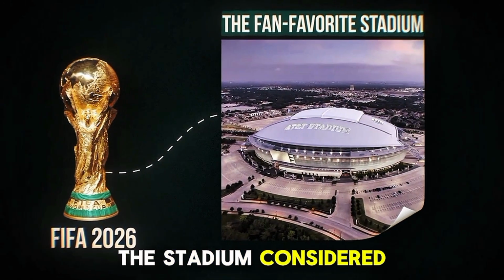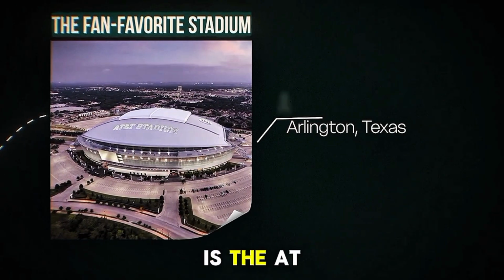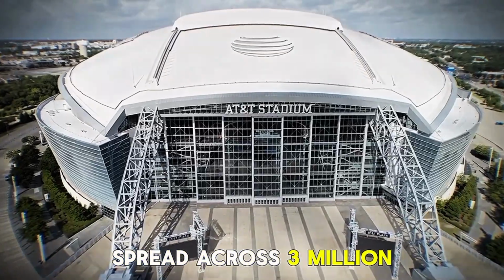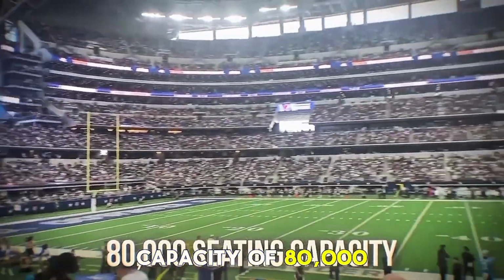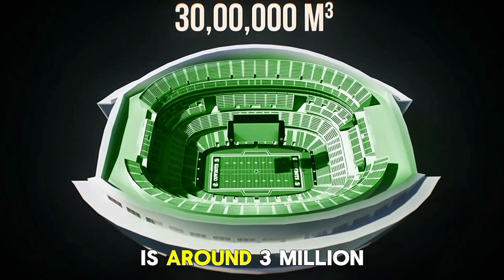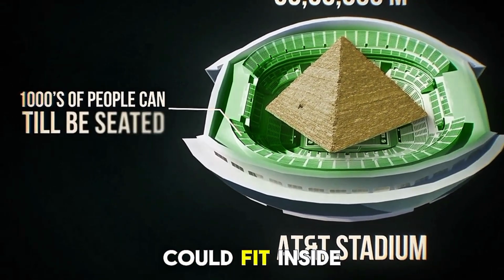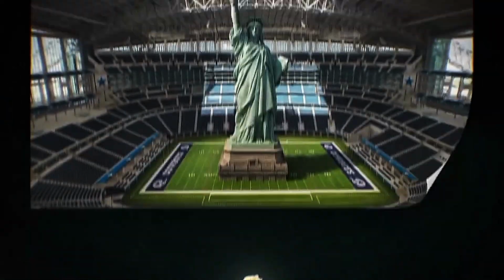Viewers, the stadium considered one of the biggest favorites for FIFA 2026 is the AT&T Stadium, located in the city of Arlington, Texas. Spread across 3 million square feet, this magnificent stadium has a seating capacity of 80,000 people at a time. Its interior volume is around 3 million cubic meters, so huge that the entire Great Pyramid of Giza could fit inside it, and there would still be room for thousands of spectators.